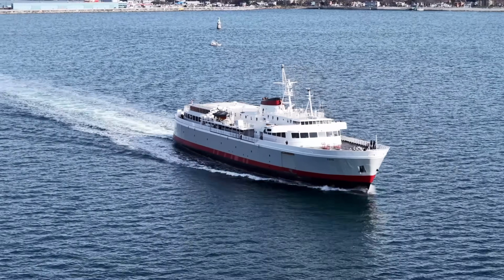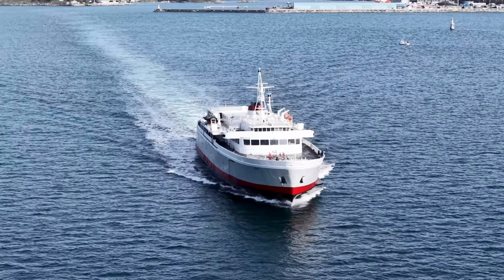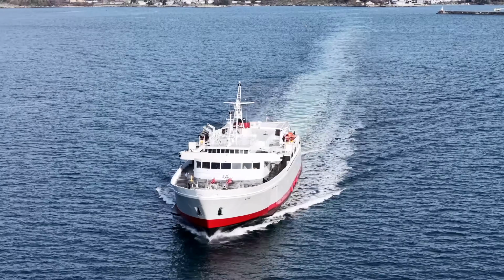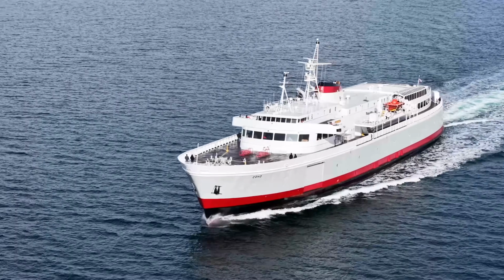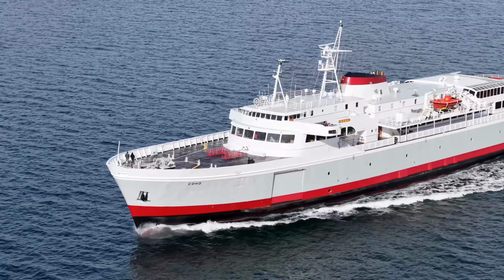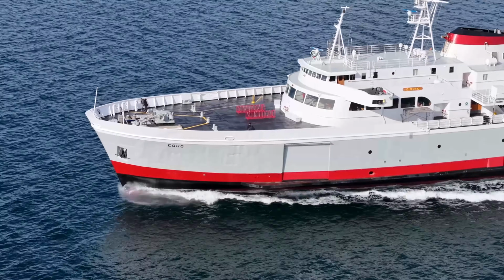Today, I'm going to be taking a trip on a ship that was built in 1959, and we're going to be taking a look at some of the fire alarm devices and other life safety systems that are on this ship. This ship is the MV Coho, which is operated by the Black Ball Ferry line. I won't go into too much detail of the ship itself, as I previously did a video of this ship departing and arriving from Victoria, BC with drone footage and footage of it docking and its arrival and departure.